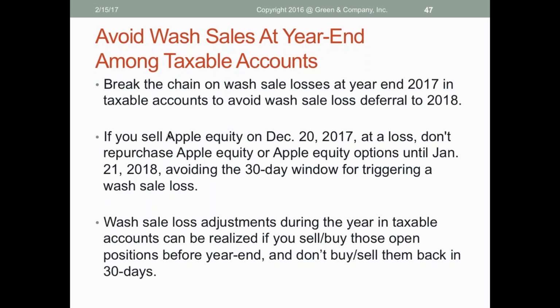That's why the brokers have to wait until January 31st to do the 1099-Bs. That's why they come later than you would think, because they've got to wait for the tail on the wash sales. But again, they're only looking at that one account in identical positions. They're not looking at the full picture.